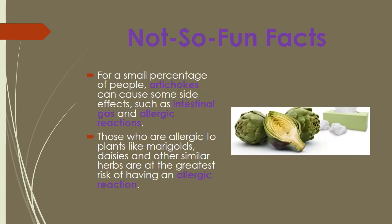All right, now it's time for the not so fun facts. For a small percentage of people, artichokes can cause some side effects, such as intestinal gas and allergic reactions. Those who are allergic to plants like marigolds, daisies, and other similar herbs are at the greatest risk of having an allergic reaction.